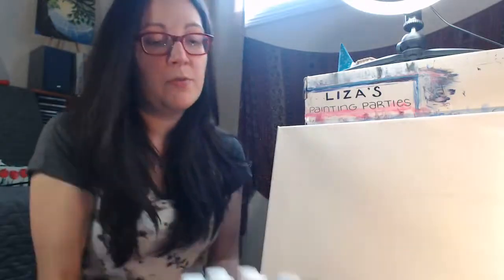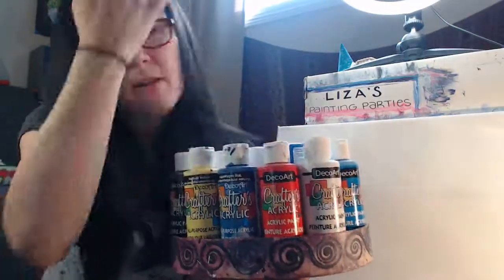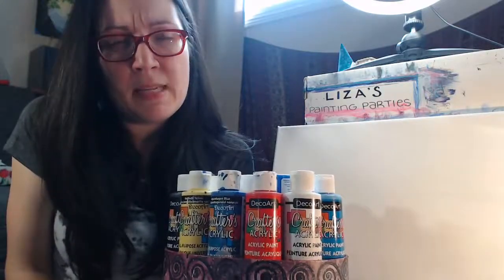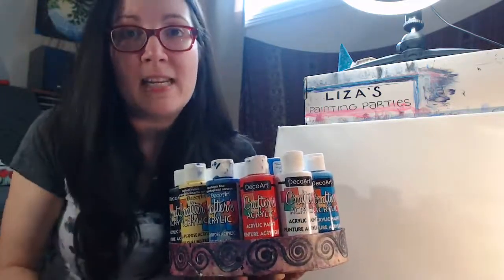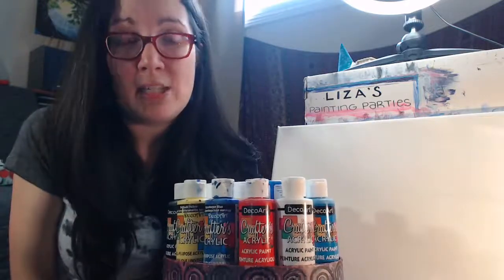Besides the canvas itself, we have paints. So I use dollar store acrylic crafting paint. It's cheap, it's easy to use. It sometimes can be kind of funky pigments, but I kind of roll with it and we go with that. If you can't afford to invest in the better quality paints, I definitely suggest it. It will make the process a little bit easier.